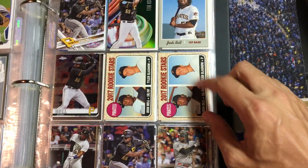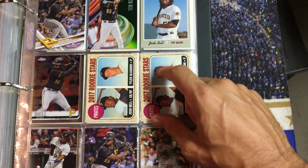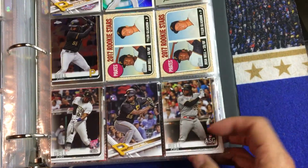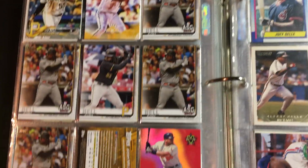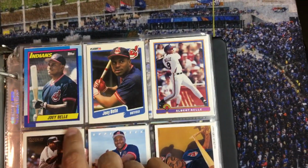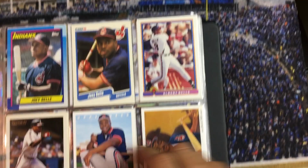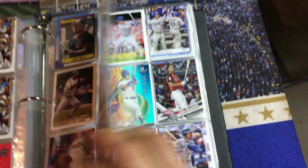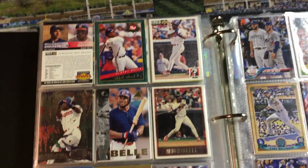Josh Bell, I hope this card, I think, is hopefully going to go up in value. Josh Bell and Tyler Glasnow from Topps Heritage. This is base rookie. There's some other versions of it that I have as well. Obviously, his second half of the year wasn't as good as his first half was. Albert Bell, or Joey Bell, as he was known when he first came up, and then he got the name changed. There's all those old school Upper Deck cards that I had back in the day.